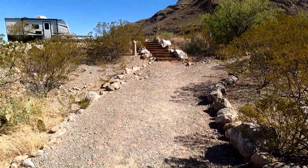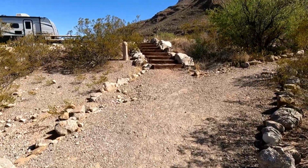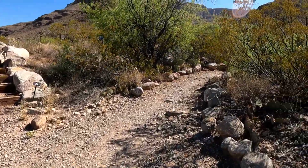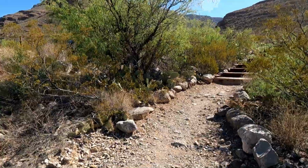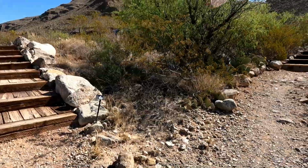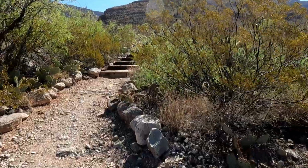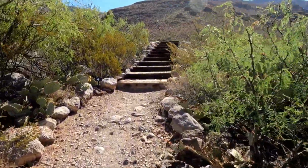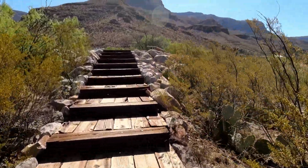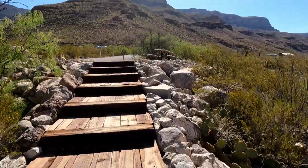Come on, Lou. Come on, we're going this way. So see, this particular site here has stairs going down to the path to the restrooms and showers. Oh, is someone in this site? I don't want to go up there if someone's in there. Oh, there may be. No, I think they're across the road. Come on, Lou. Let's go see if someone's in this site. I'll just turn around. I don't think there is. No, this site's empty.